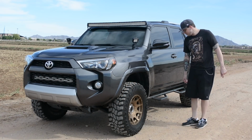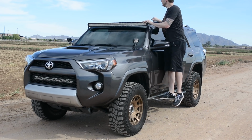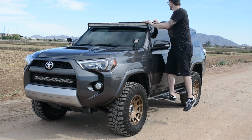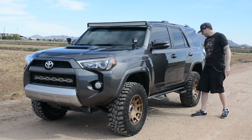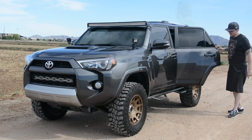I've also got the Infab Nerf bars on the side. These are side steps that help you get on top of your vehicle like this in case you have any luggage or anything up here. It's also great for my children so that they can easily get into the back. They use that as a step so that they can get inside.